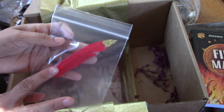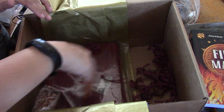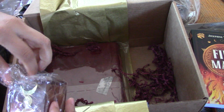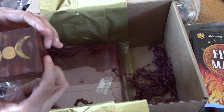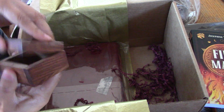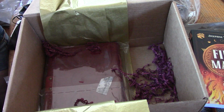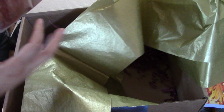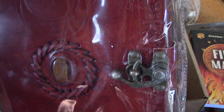Oh, look at that. Oh, I love feathers. But obviously I have a surplus of feathers, as I have a surplus of birds. But not red. I don't have any red birds. A little tiny bit worn. Let's look at this. Nice for one little working or spell. And then what do we have? We have a journal here. And that's the last item.